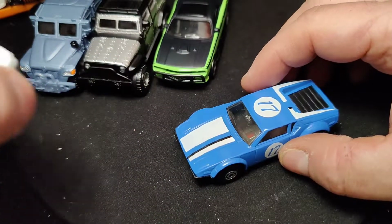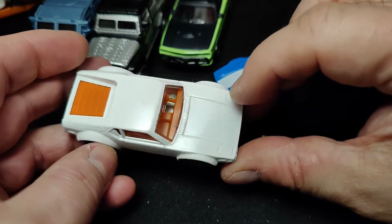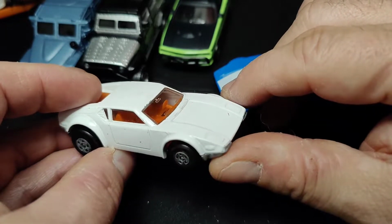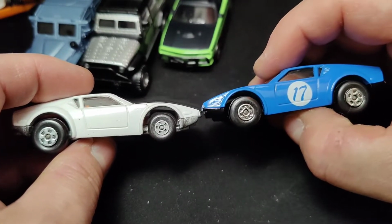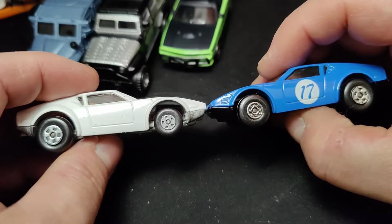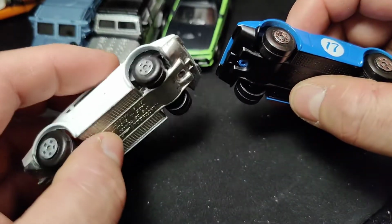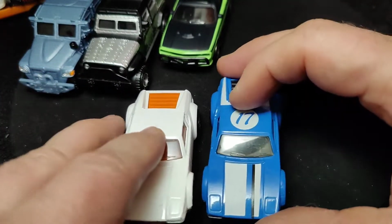I happen to have this England version of the car, which is also in pretty great shape, minus the stickers. The biggest difference here is that the English version has small front wheels and also a clear base, and it's made in England. And we are going to race these.